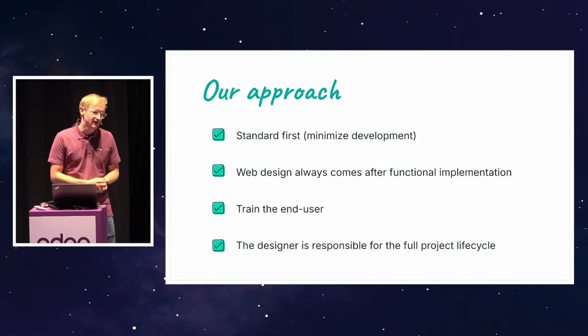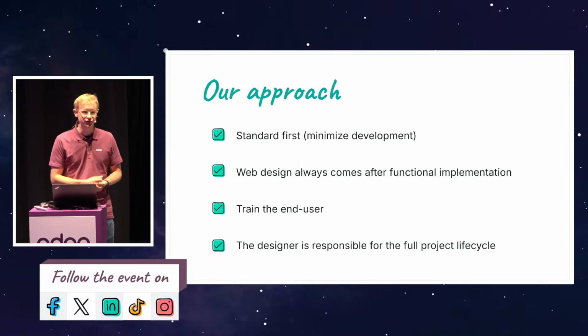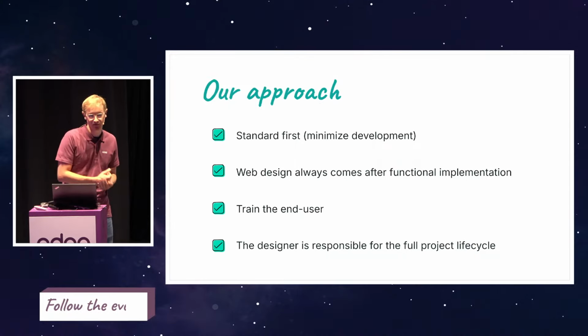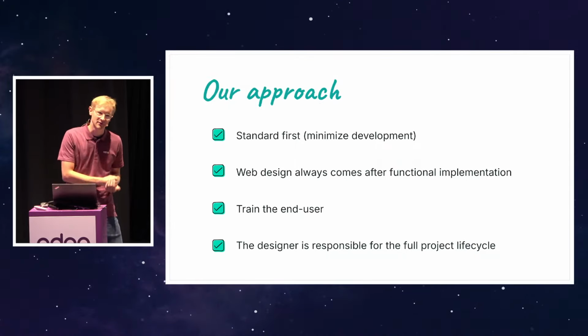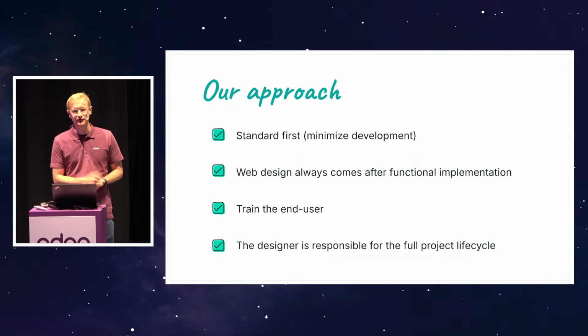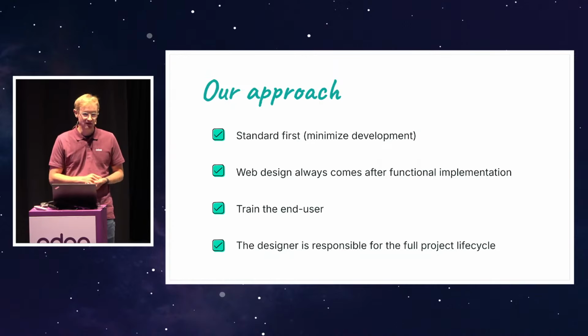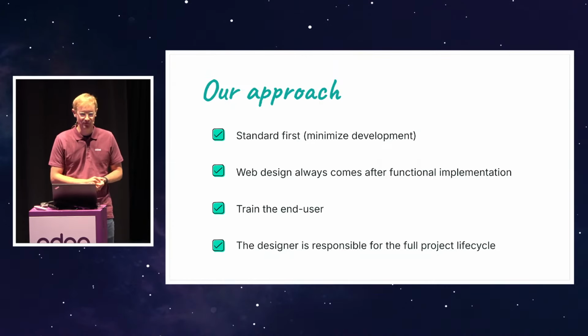We train the end user, so our goal is not to provide services after the web design, after the implementation. We want the end user to be fully autonomous on page creation and page updates, basically to keep updating his website.